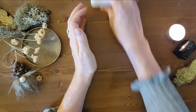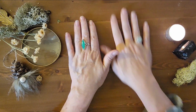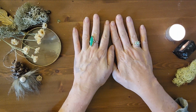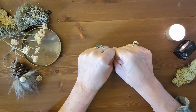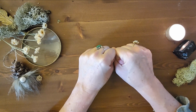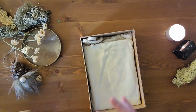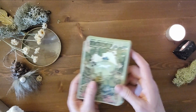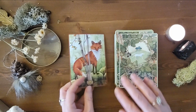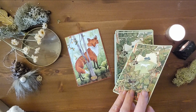And then I have another deck, an oracle deck, and I chose this because this is definitely when I'm at a place where I'm feeling like I just need to reground and recenter and feel held. This is it. The Greenwell Oracle by Daniel Barlow. I love Daniel Barlow's work. The backs of these are beautiful. This is an experience. I talked about this on my 3 Witchy Oracles deck.